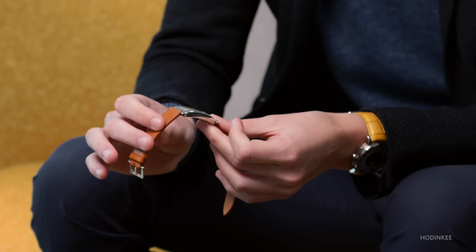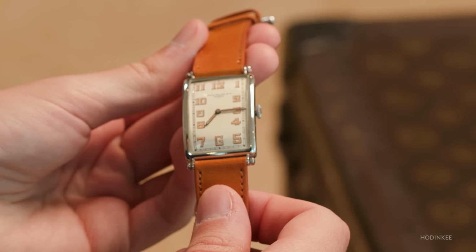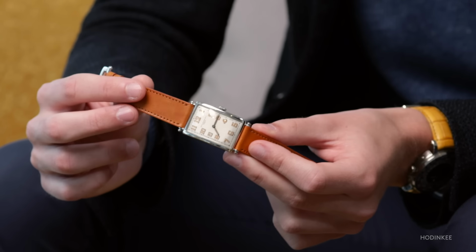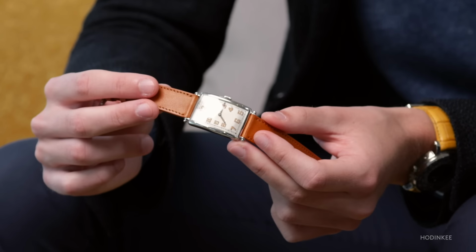It's seen a few touch-ups here and there over the years. It's been serviced in the 70s and a couple of things on the dial have been updated. The lug was resoldered. So it's not the perfect, quote-unquote, example that's stayed in the safe for close to 100 years. But still, I feel like it's one of those time capsules where the condition is quite amazing. You still see the hallmark crisp and clear. And the watch is 100 years old. How incredible is this?